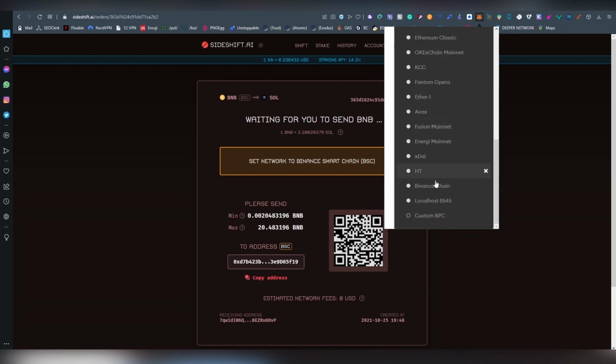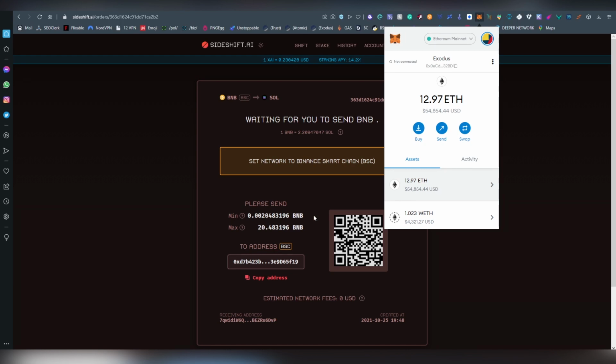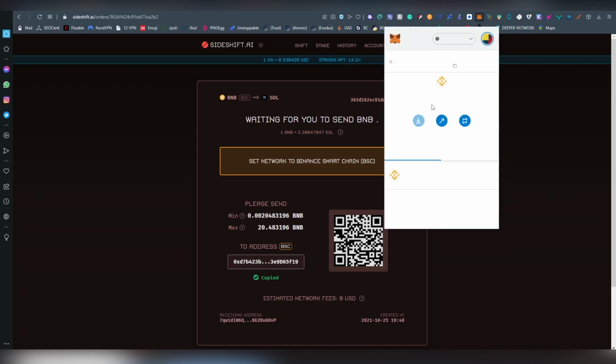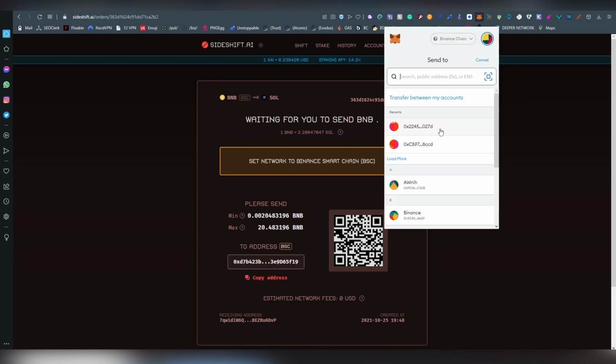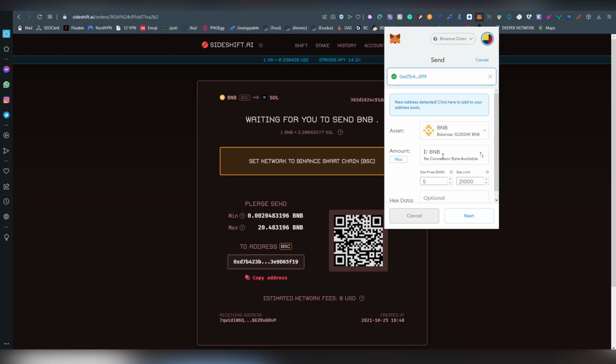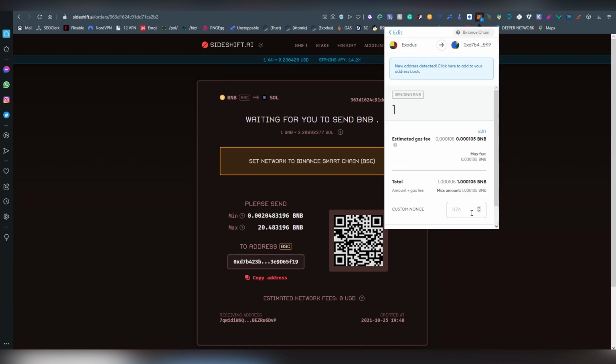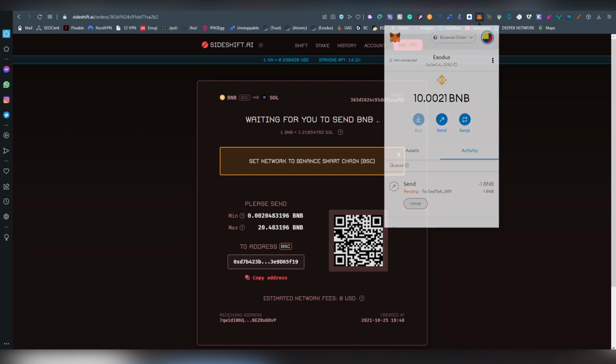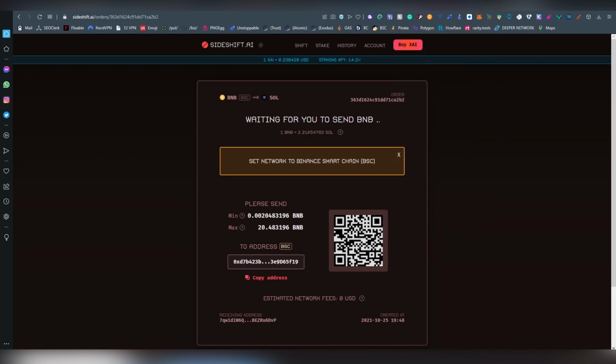And let's see where it is. There we go. And we're going to be copying the address here where we're going to be sending those funds. And then we are going to be clicking the send button. I'm going to be sending exactly 1 BNB here, clicking next, and there's a fee obviously attached to that, and we're going to be getting 2.2 or 2.21 SOL.